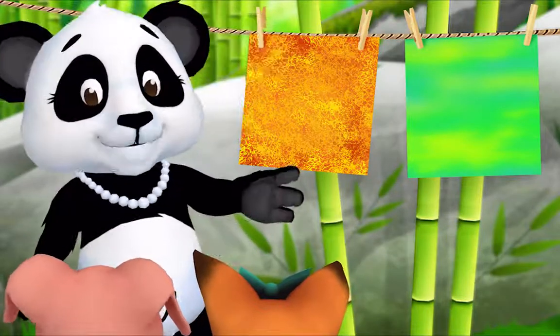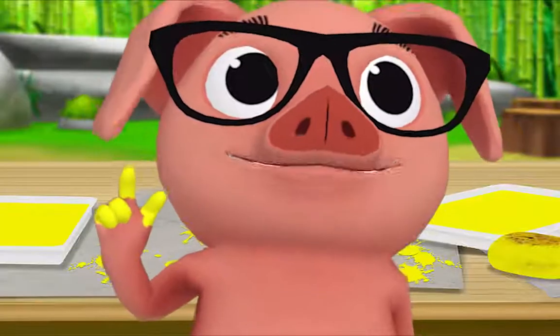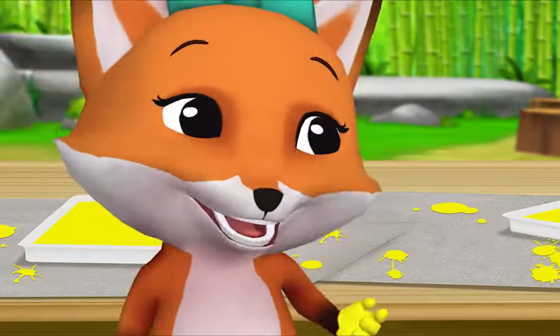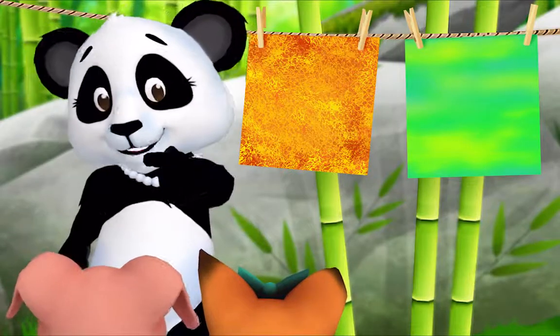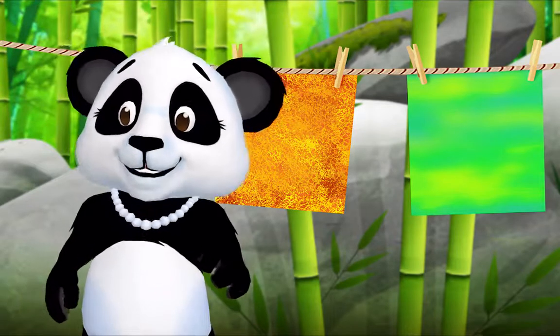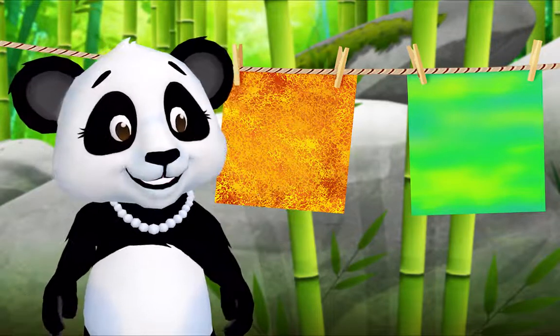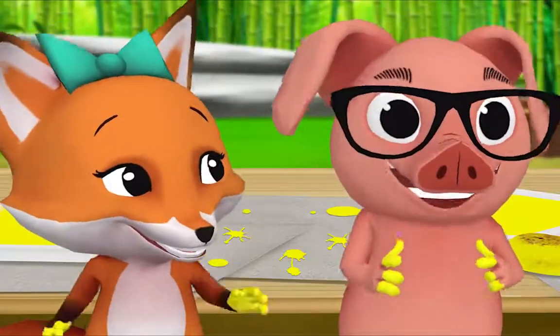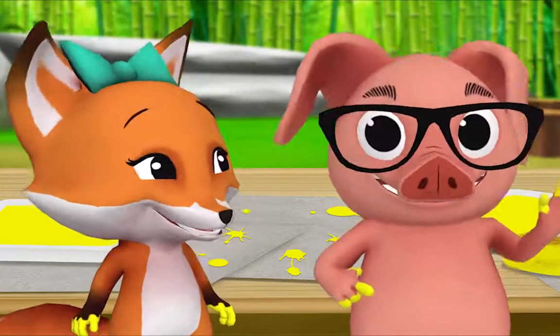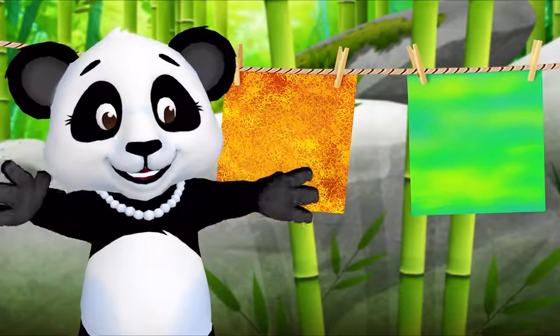What's something that's the same about your paintings? We both painted with sponges. That's right. What else? We both painted with yellow. Yes. And what's something different about your paintings? Mine came out green, and Pig's is orange. And my painting is rough, but Fox's is smooth. That's right. Now, what do we do when we're done painting? We go play. Uh-huh. But first, we clean up. Oh, right. That's right. Let's clean up together.